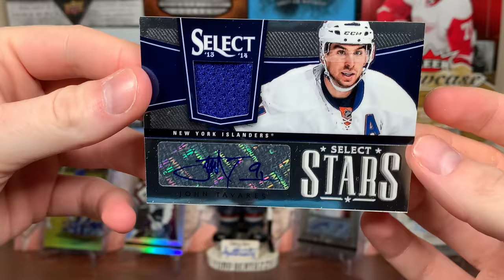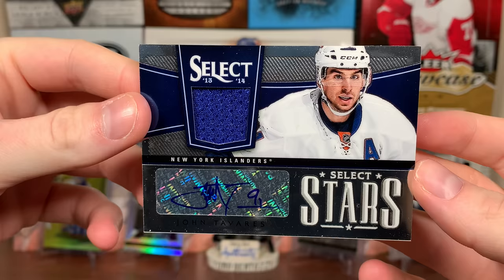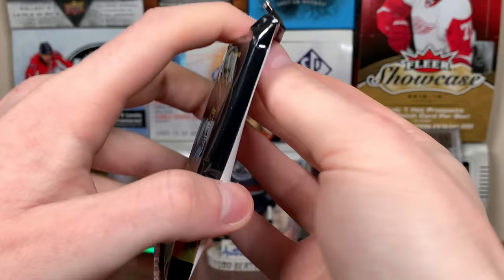We're probably not beating that pull, but hey, we'll see. Maybe we'll get a really good Prizm here, or a rookie that wasn't supposed to be that great actually turned out to be really good. So really awesome there. All right, next pack up here.